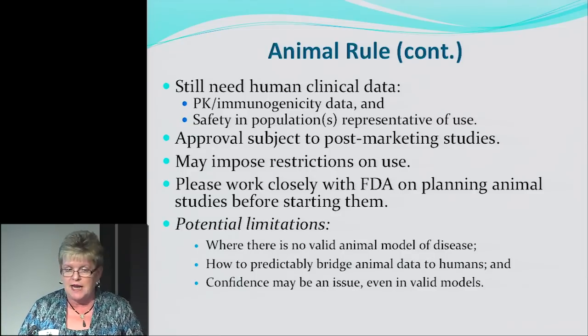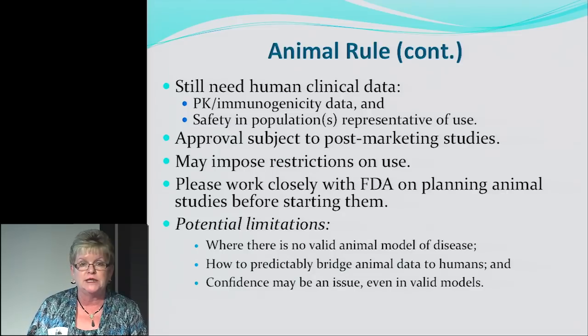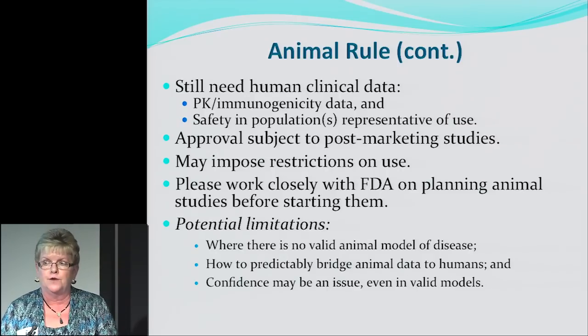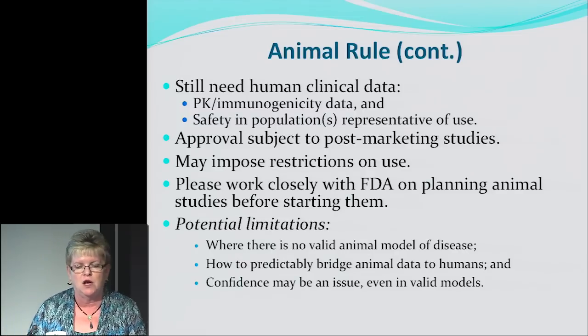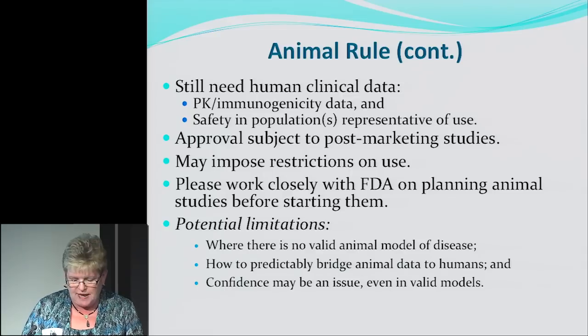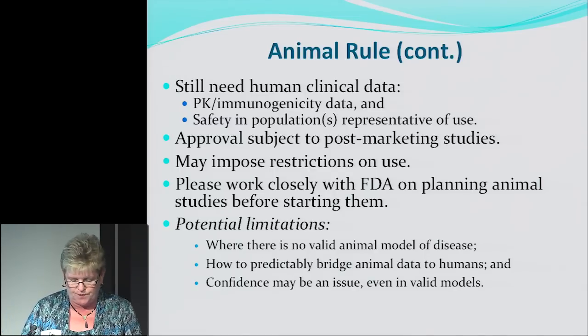As I mentioned, the animal rule does not address safety evaluation of products, which still must be demonstrated in humans. And the pharmacokinetic and immunogenicity data are also needed from humans, depending if we're talking a therapeutic drug or a vaccine. Approval under the animal rule is subject to post-marketing studies, and FDA may impose restrictions on the use of products approved under the animal rule.